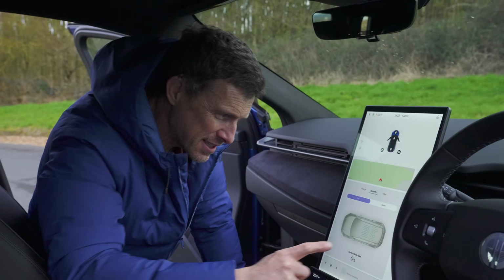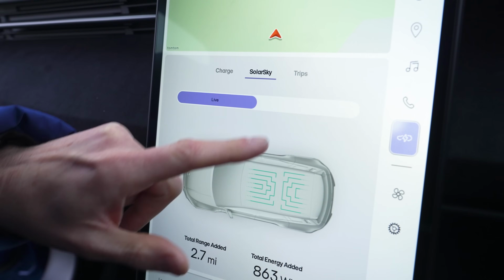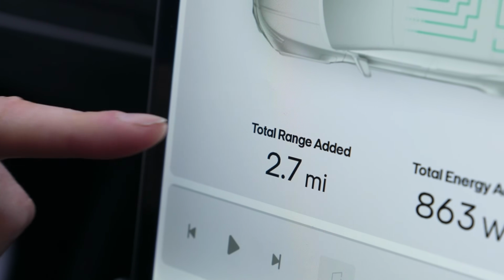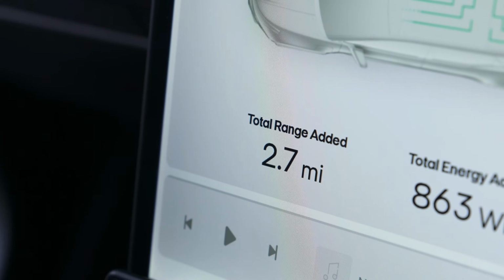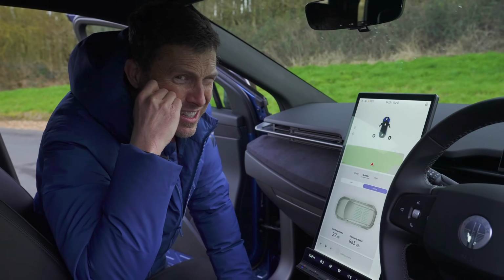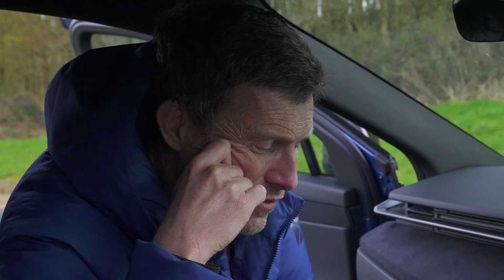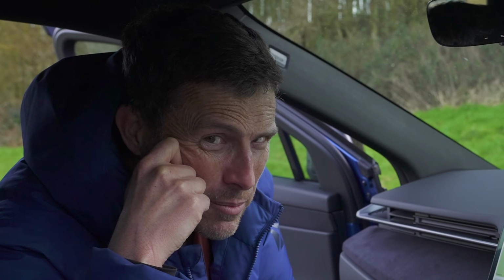Oh dear. Let's see how much it's done over the life of the car. So it's done 1,000 miles, this car has. During that time, it's put in 2.7 miles of range. So if you do 100,000 miles in this car, maybe over 10 years, you'd have managed to get 270 miles from the solar panels.